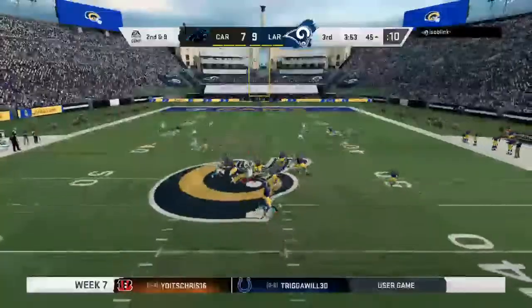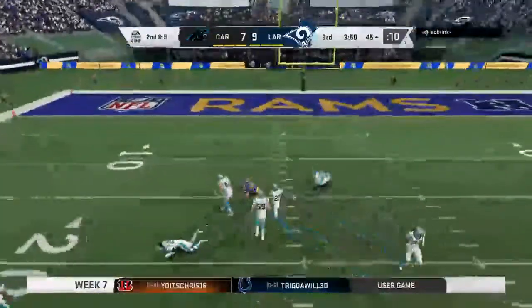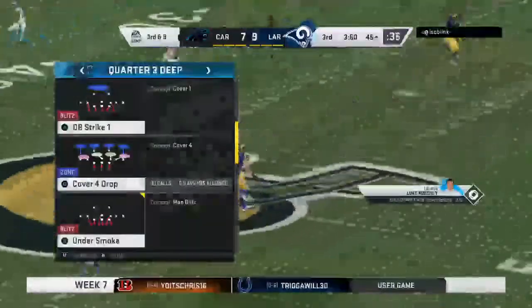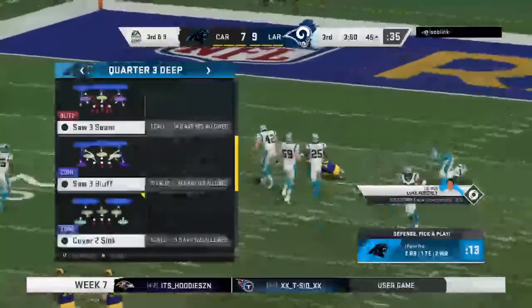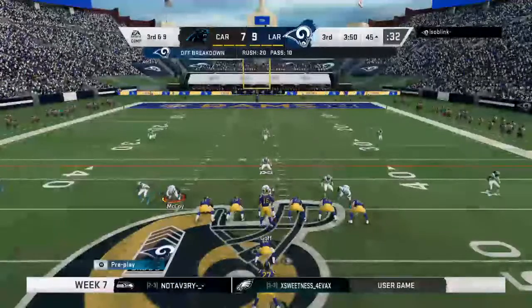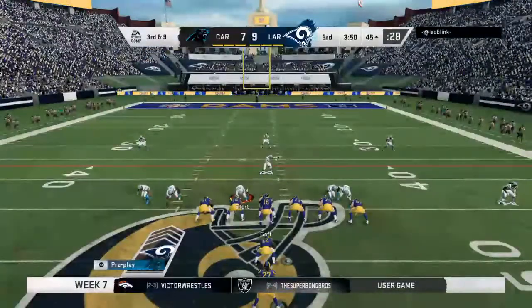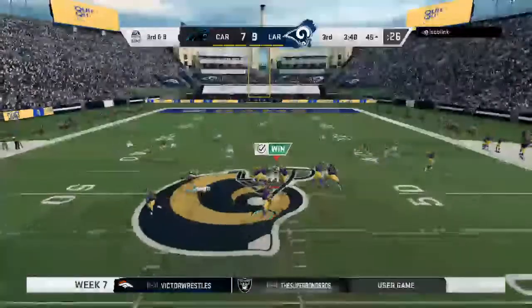On 2nd and 9, Goff going up top for Kupp. And that will be incomplete. Tried to dial up the long one way out there, but it'll be 3rd down. We've seen good cover skills on display throughout this game, really from both teams. And there's another nice example there of them making it difficult to complete a pass. After an incomplete pass on 2nd down, that'll leave him trying to convert on 3rd and 9.